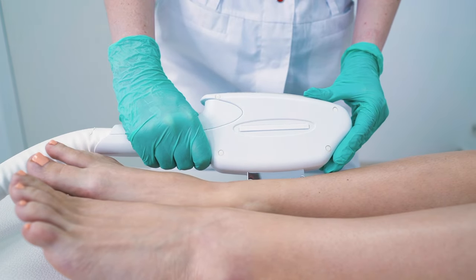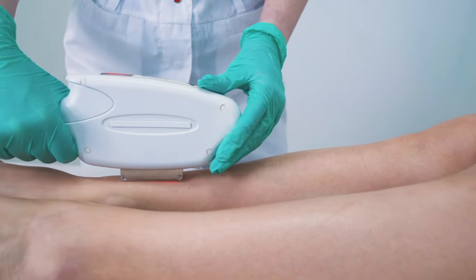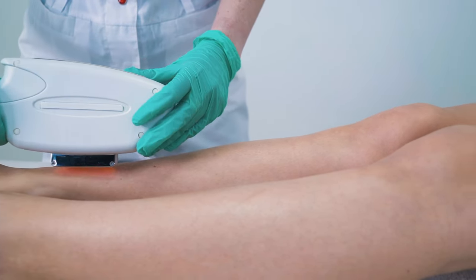For instance, because it's interesting, I have wondered this. Using an IPL device on your face for hair removal, I mean, in your view, is that a higher risk then of hitting something you don't want to hit, as well as the hair follicle? Right. So IPL uses short wavelengths between about 600 and 850 nanometers, right? It's kind of a broader spectrum, and they put filters on it to try to narrow it a little bit.